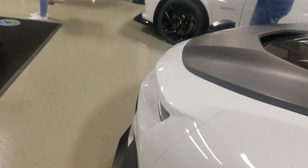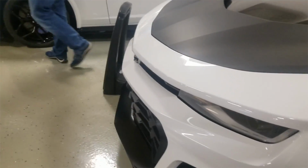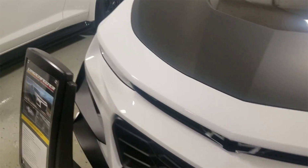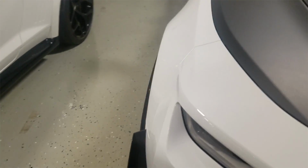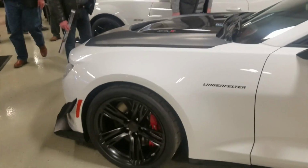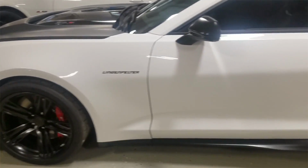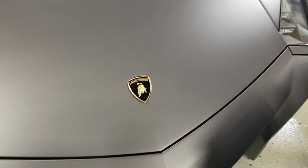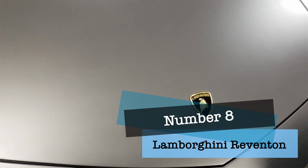Right. Now this right here is a 2014. Oh, this is a 2018 ZL1. This car is amazing. I love this car. And just for those of you who know, he could tell this was a 2018 by looking at the Chevy symbol. Right. No hole in the middle. They're phenomenal.